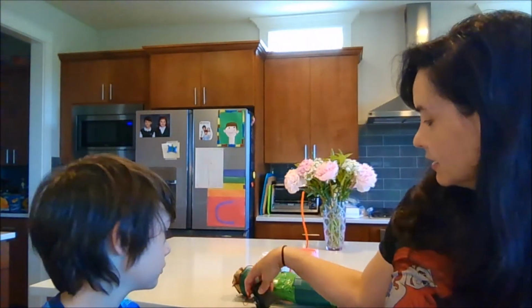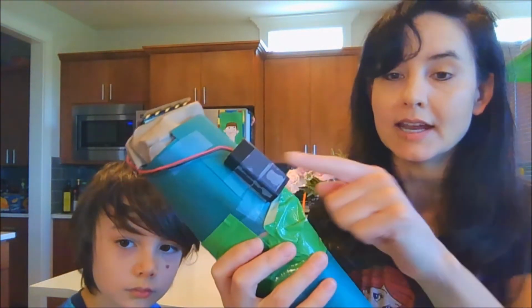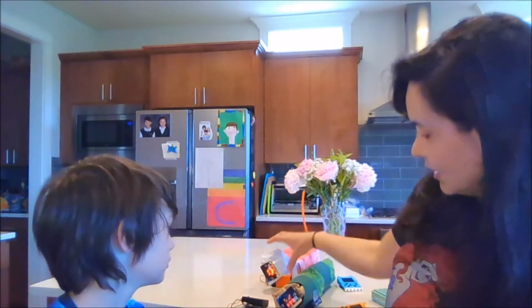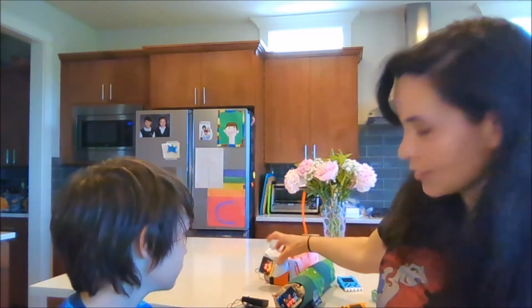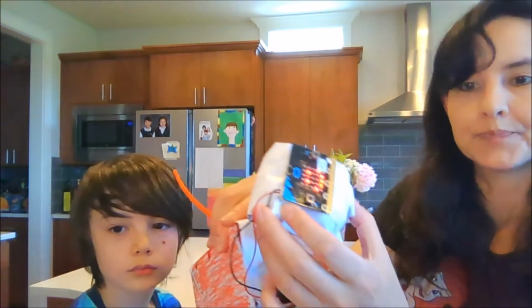And then also tape on your battery pack. So you can see I've taped on my battery pack on the underside of my snake. And Sage has done it right below the face of his cat. So he just taped it on right here.